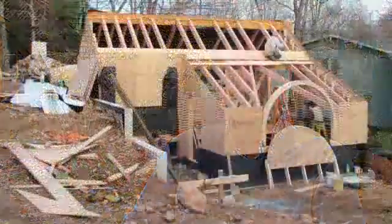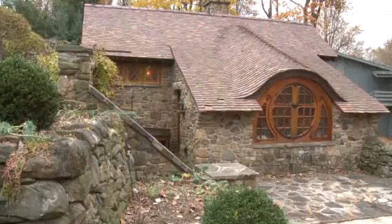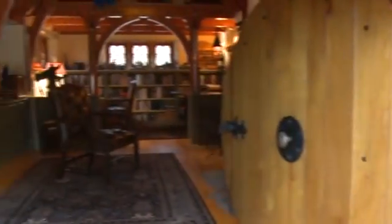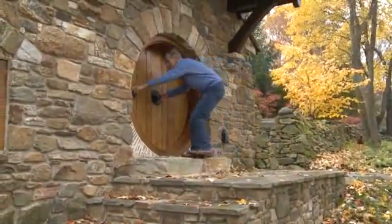Talked to an architect that we had worked with before, and we sat down and said, here's our idea. We want to build a hole in the ground where a hobbit could live and use that for our collection. We started the project with the first drawings in early 2004.